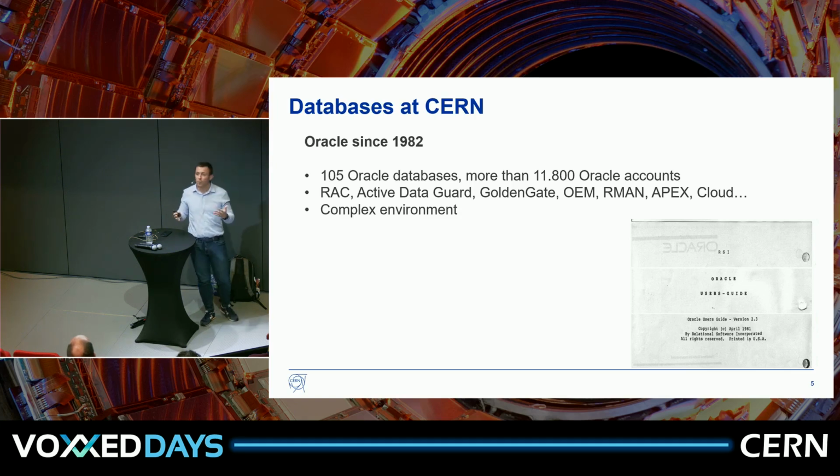We are using pretty much every single technology from Oracle there is. We are using clusters, we are using Data Guard, so the replication technologies. We also used GoldenGate a little bit for the replication, as well as OEM for monitoring. So pretty much everything there is. And it's not very frequent, but we are also a user of the OCI, the Oracle Cloud Infrastructure. And as you can imagine, it's a pretty complex environment.